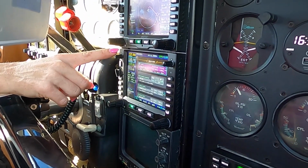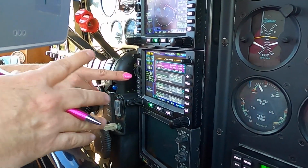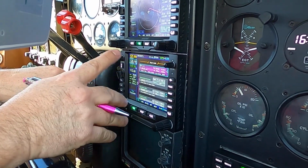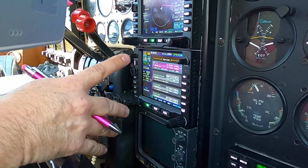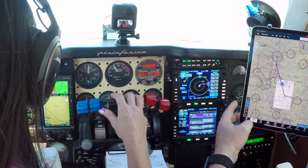And what's it doing? It's turning right, direct JOELL. You maintain 4,000. Okay. What about this? Don't worry about it, because we passed that. We don't have to worry about it. We've passed it. Okay. Now all I got to do on ForeFlight is watch.